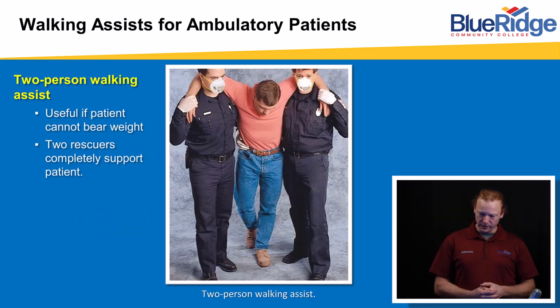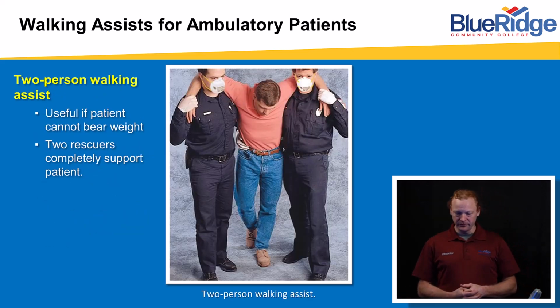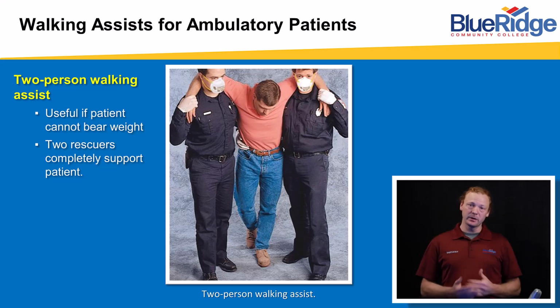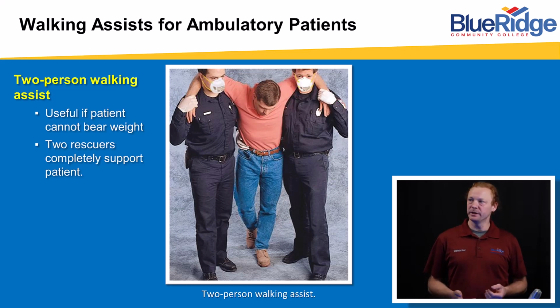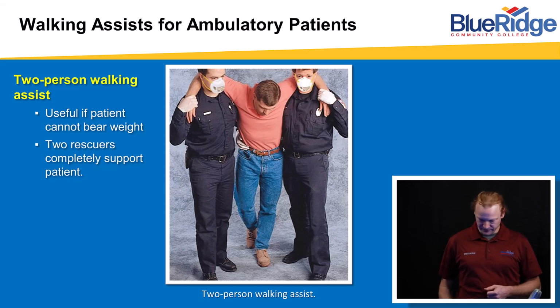Here's a 2-person walking assist. This is more useful for patients who truly can't bear any weight at all on an extremity. And this is where the 2 rescuers are completely supporting the vast majority of that patient's weight, if not all.